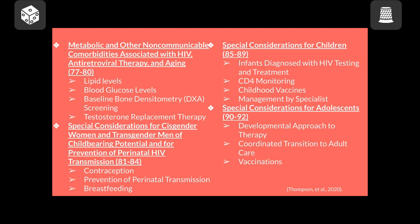So nothing different there. For the baseline bone density scanning, the DEXA scan screening for osteoporosis, it is recommended by the society to be performed in postmenopausal women and men aged greater than 50 years old. And for testosterone replacement therapy, they recommend that cisgender men should be prescribed with caution and only those with symptomatic hypogonadism, given the long-term side effects of this.